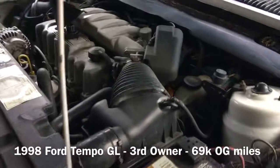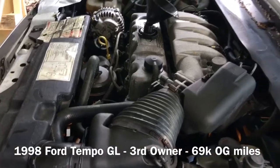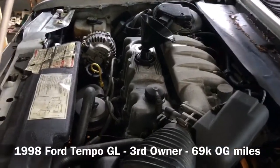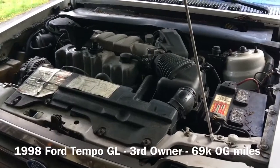Oh, one thing I did notice as well is it actually might need new CV joints, and I test drove it, and I didn't notice anything. You know how you get, you test drive things, and obviously you buy something, and then after the fact, then it wants to start acting up.